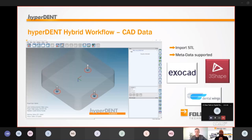So, of course, HyperDENT being a very accurate software needs metadata, means a construction file, to detect accurately all the components of every dental part type. Okay, so in this regard, we support Exocad, 3Shape and Dental Wings.